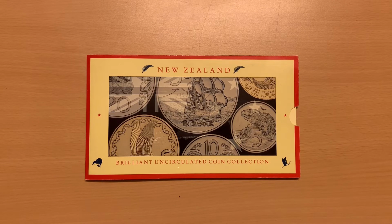New Zealand is a wonderful country and well worth a visit, and their currency is interesting too. I hope you've enjoyed looking at these coins with me.